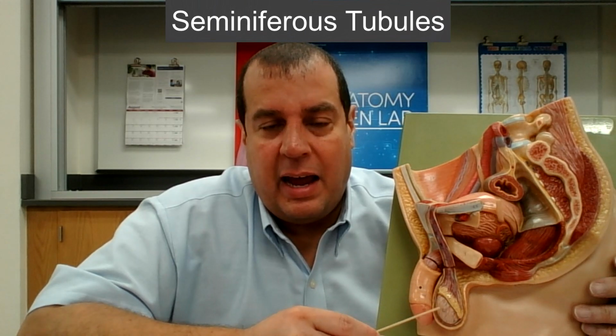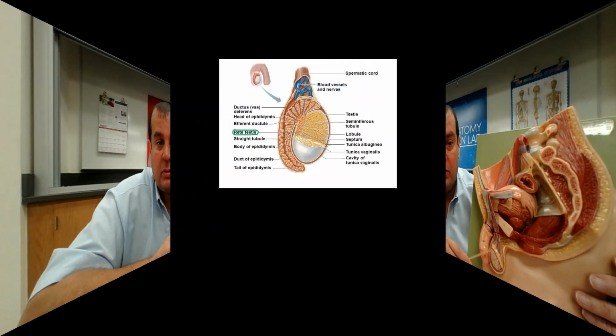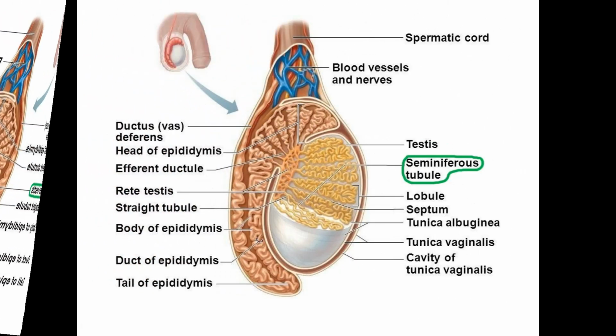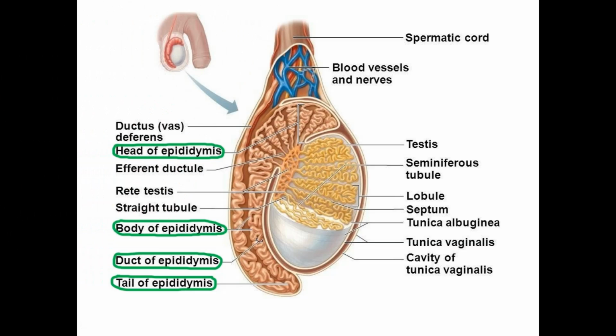Okay, so I think what we'll do now is just go over this model of the male. Inside the testes, we have seminiferous tubules, and after the sperm is produced in the seminiferous tubules, the sperm will go to an area called the rete testis. The rete testis connects the seminiferous tubules inside the testes to this structure called the epididymis. And the epididymis is kind of like a college for sperm. It's where the sperm ends up maturing. Okay, easy way to memorize that.